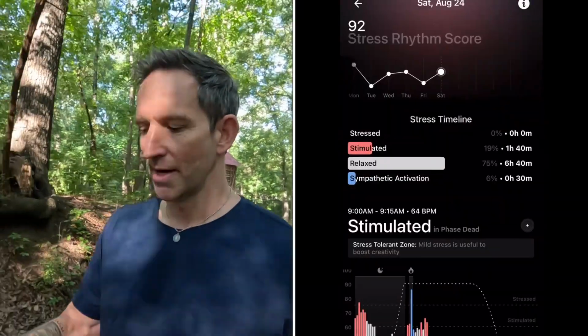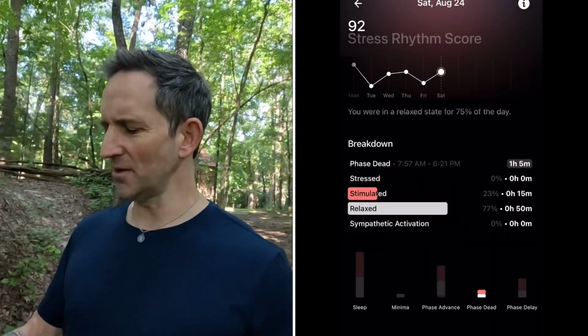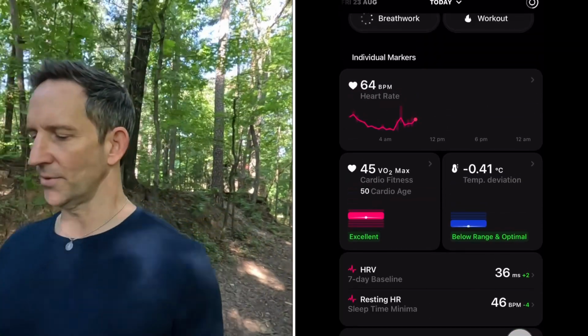The stress rhythm is actually really interesting, because a lot of companies are doing stress tracking now, but I feel like they do a good job and handle it, it's visually really well done, and they take into account multiple different aspects. You know, temperature, cardio fitness. I haven't really used the ring for tracking workouts or anything like that.